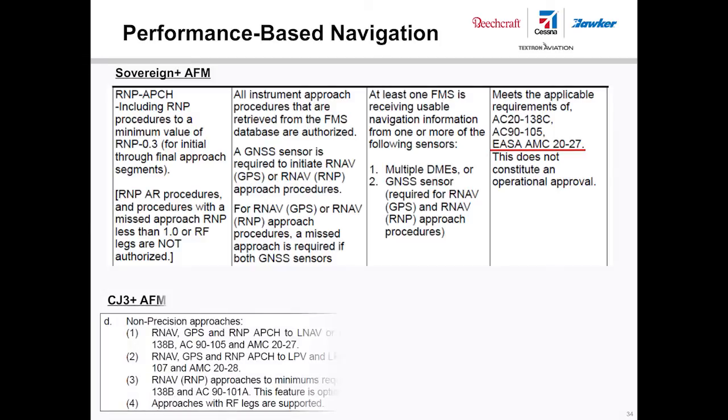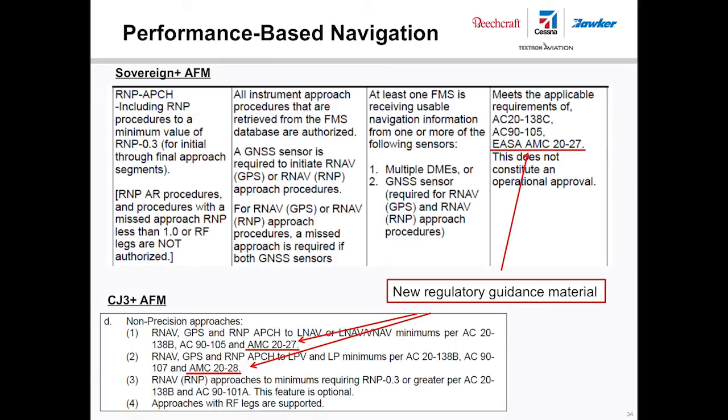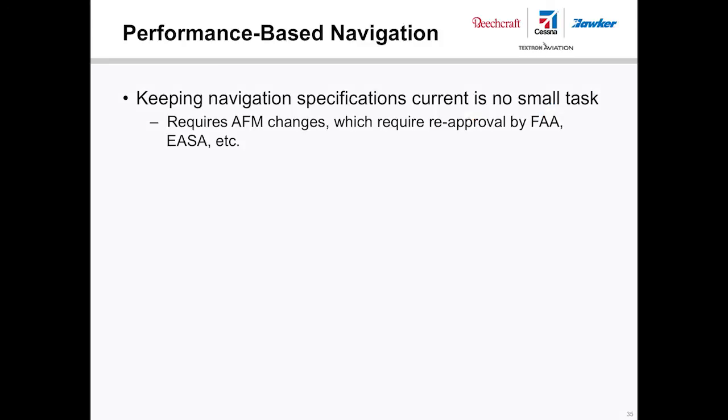More recently, we certified the CJ3 Plus, and in the time between when we certified the Sovereign Plus and the CJ3 Plus, EASA came out with another document called AMC 20-28. That one has to do with the European definition of LPV approaches. Well, we called it out in the CJ3 Plus AFM, but we don't yet have it called out in the Sovereign Plus AFM. So we're going to have to go back and evaluate the Sovereign Plus against AMC 20-28 and then include that in the list of documents that support the navigation specifications for the Sovereign Plus. So there's quite a bit of work to be done. It's not a small task.